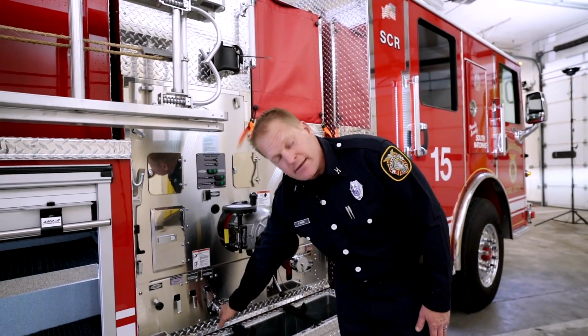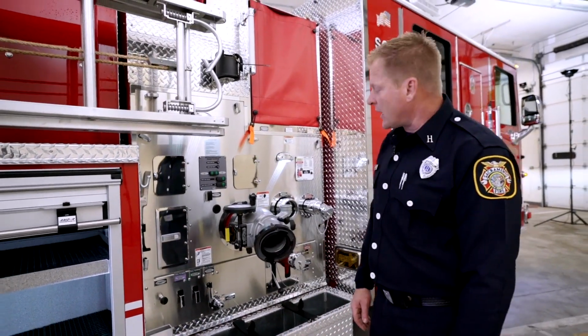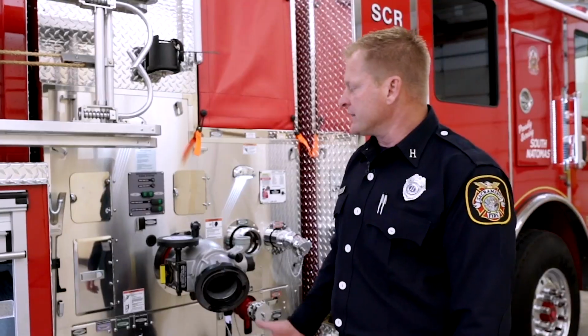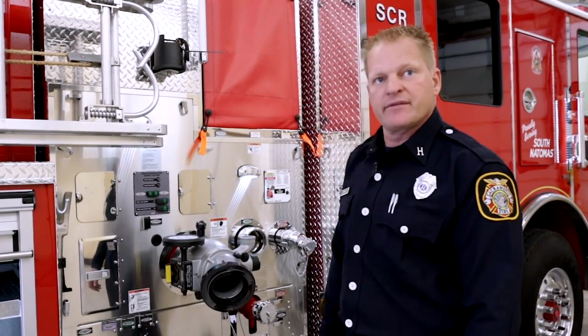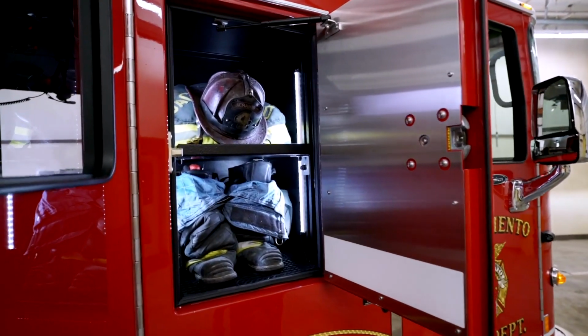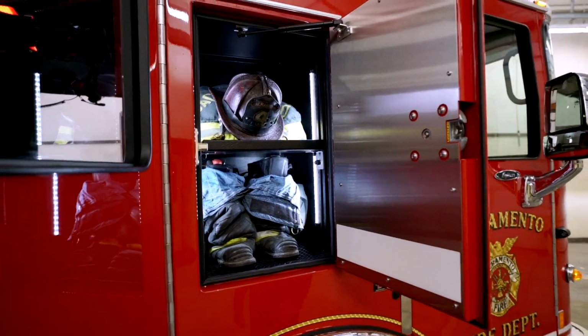Here is the hot water rinse that is utilized for part of the clean cab option that we decided to go with. 18 gallons of hot water goes quite a long way. We use this to decon our firefighters when they leave the fire. The officer also has their own compartment space. You can see the ample LED lighting, and that also gives a lot of space inside the cab.